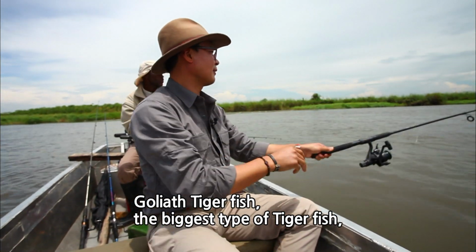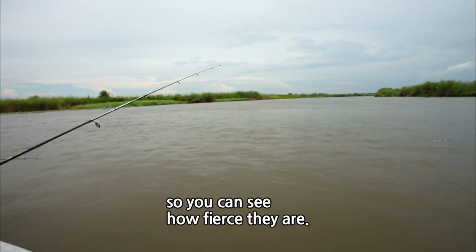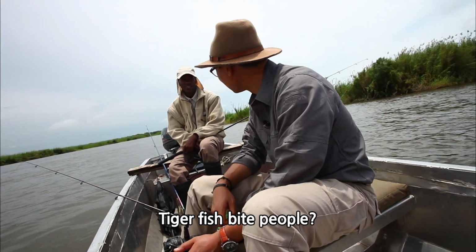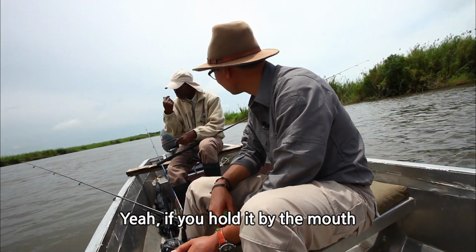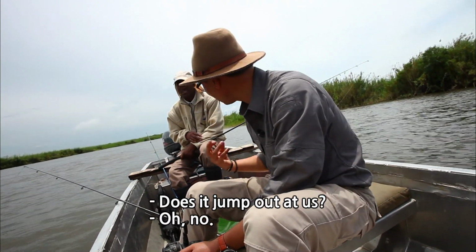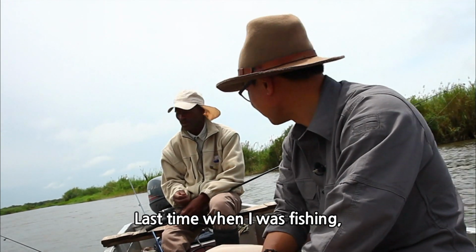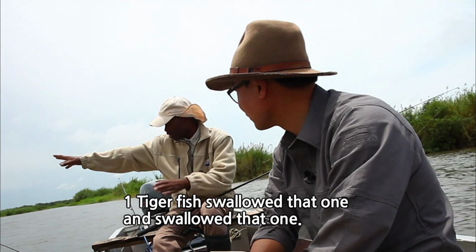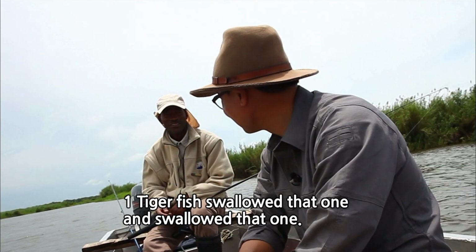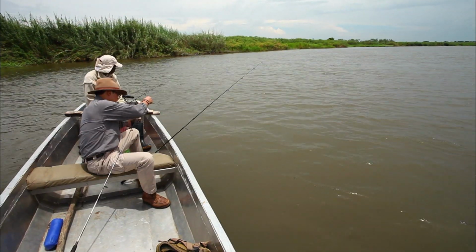Goliath tigerfish, the biggest type of tigerfish, even attacks crocodiles, so you can see how fierce they are. If you hold it by the mouth when it's still alive, it can bite you, because it has those teeth. Like the last time when I was fishing, one tiger grabbed the way how they are. One tiger can swallow that one and swallow that one. Then you can land the tiger one.